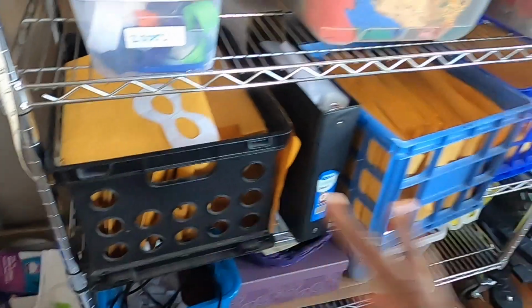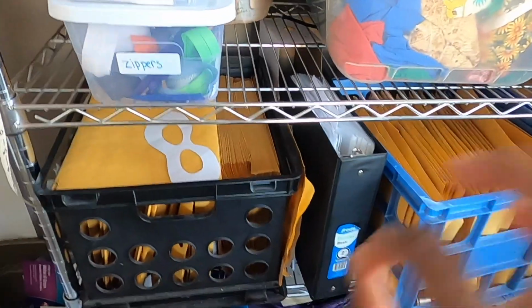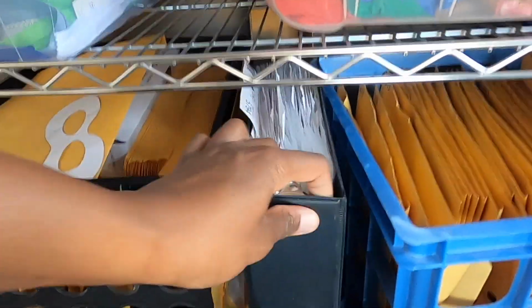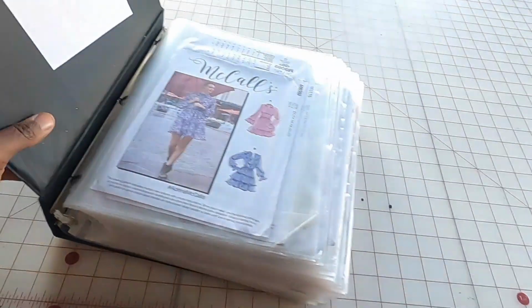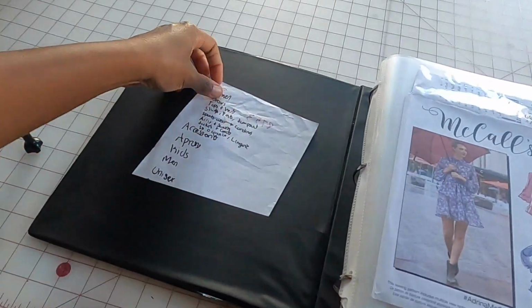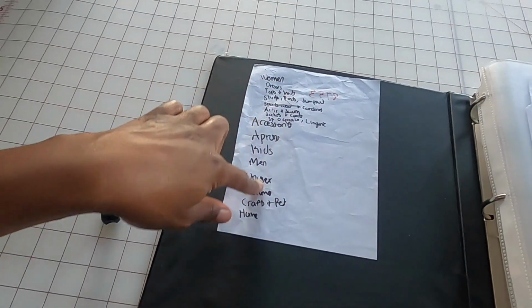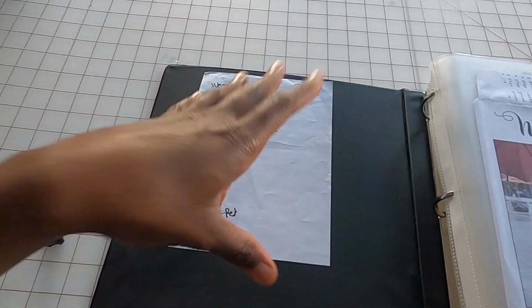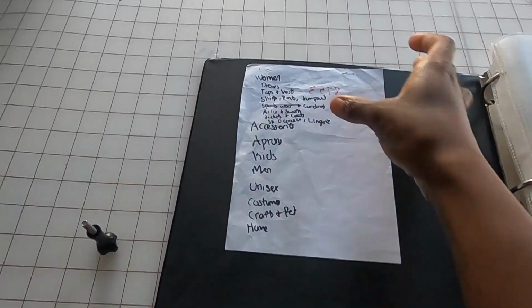Yep, zippers. Okay, now this shelf right here, this is the shelf. So, this binder, I think I showed you in a live stream, is where I keep all my patterns. I hope I don't make you sick, sorry. And I took this from how the website was organized, but this kind of helps me figure out where things are inside this book.